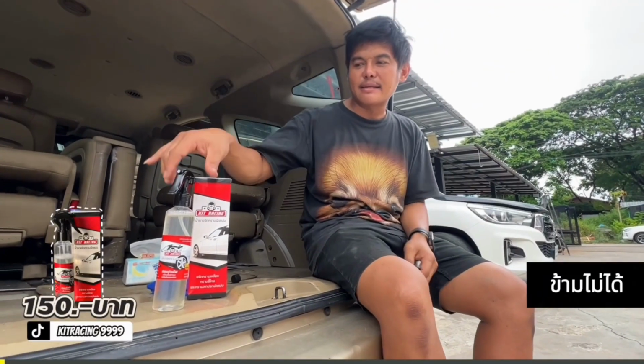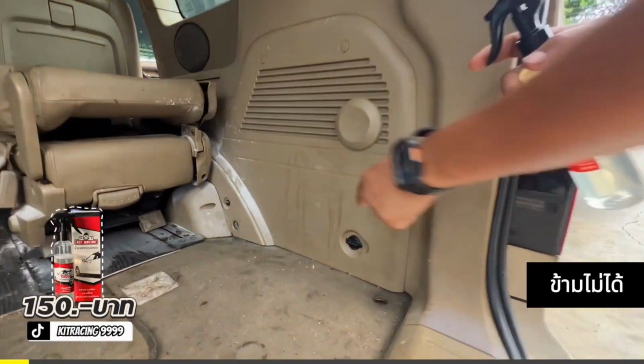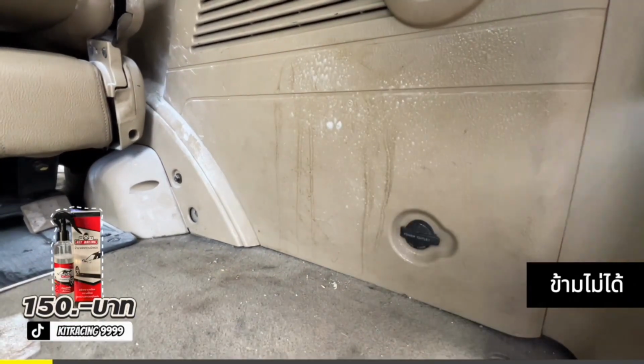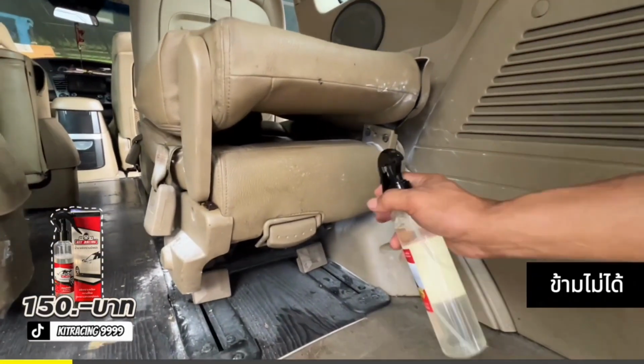Alright, a quick ad first. This is the stain remover solution. If the stain is really stubborn, just watch, hold on, just spray it right on. You can spray it directly onto the stain if you want. Just like this, spray it on and leave it for a little while.